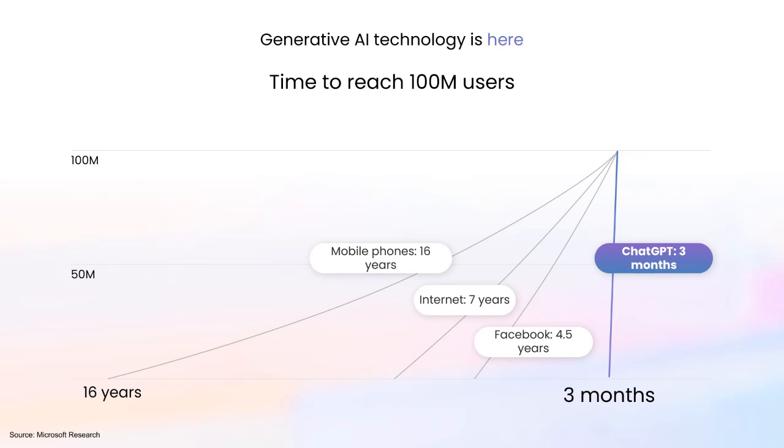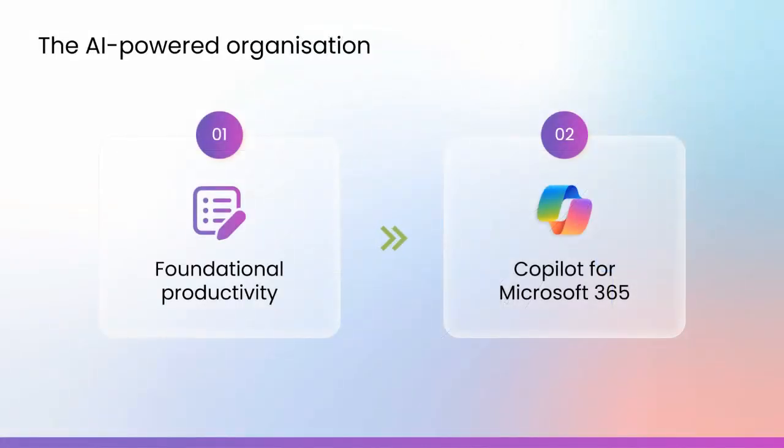So Copilot for Microsoft 365 combines the power of large language models with your data in Microsoft Graph, including your calendar, email, chats, documents, meetings, and more, and the Microsoft 365 apps to turn your words into a powerful productivity tool. Copilot leverages ChatGPT. So the AI-powered organization will build on that foundational productivity with Copilot from Microsoft 365.